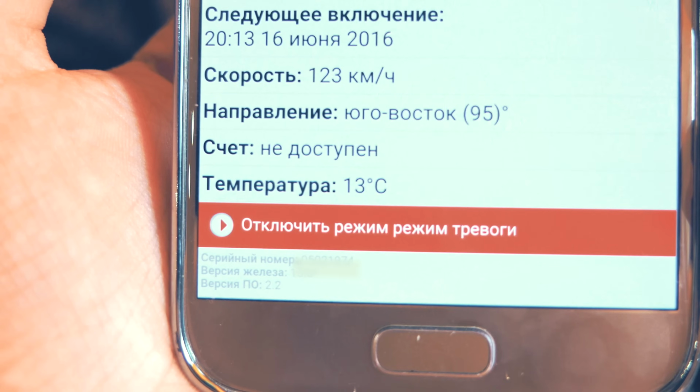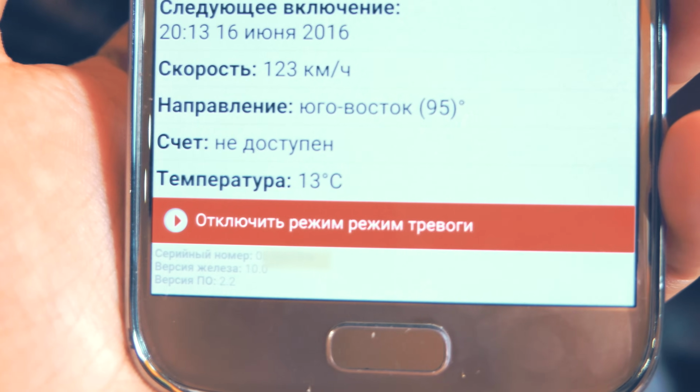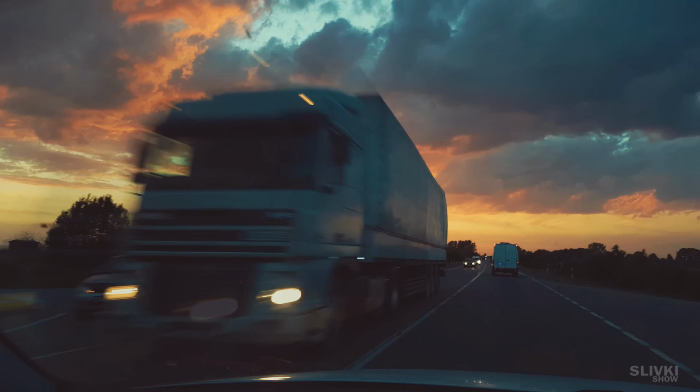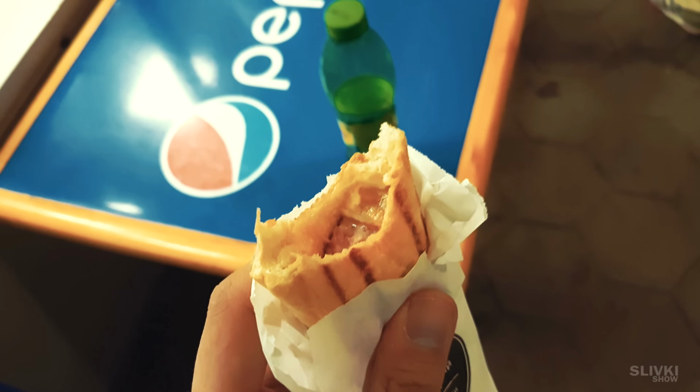After 3 hours of waiting, we received a message saying that it fell at a horizontal speed of 123 km per hour, almost 300 km away. It was getting dark and we moved in search. Due to the poor roads, we were driving almost all night and approached the point of the fall at 4 in the morning.